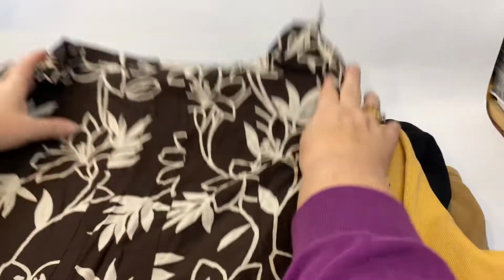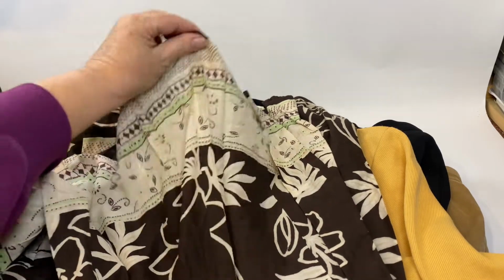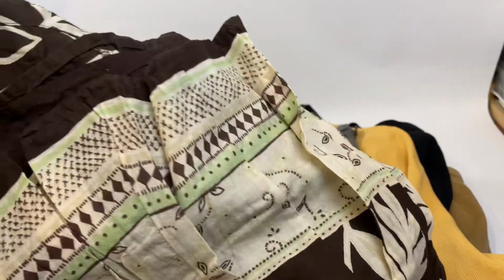Now this is brown tones, which is nice, and it's got a nice little border around the edge in some other colours. Unsure again whether it is vintage, but it's got a vintage look.